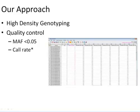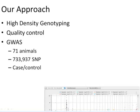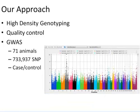Once we had the genotyping, we did some quality control on it. We wanted to make sure all the SNPs had a minor allele frequency above 0.05, and we also selected on call rate. When we initially selected on a call rate of 95%, we only lost one animal. But then we went back and we looked at the GWAS results. We decided to add back one animal. So when we looked at the GWAS, the reason we used all 71 animals was that we got the highest peak on chromosome 4, which is to be expected. That's where it was before. When we looked at the call rate on chromosome 4, every animal had above a 95% call rate. Because we only had carriers and normals, we did a case-control GWAS.